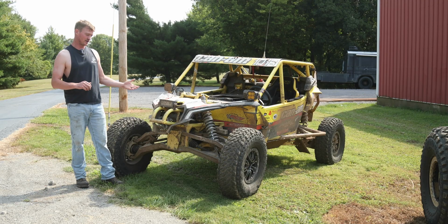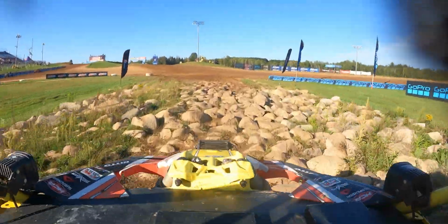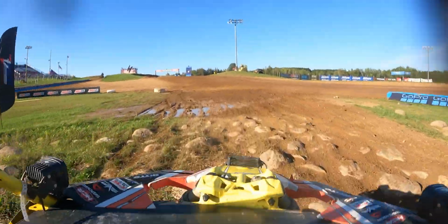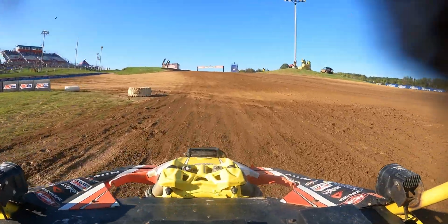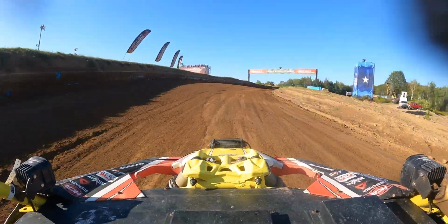So we come out and we were able to qualify 1 and 2. We qualified first in the open, second in the Pro Mod. I think we got edged out by a couple tenths of a second. Wasn't too worried about it. Knew I got to start on the front row, so I was really happy with where we were.